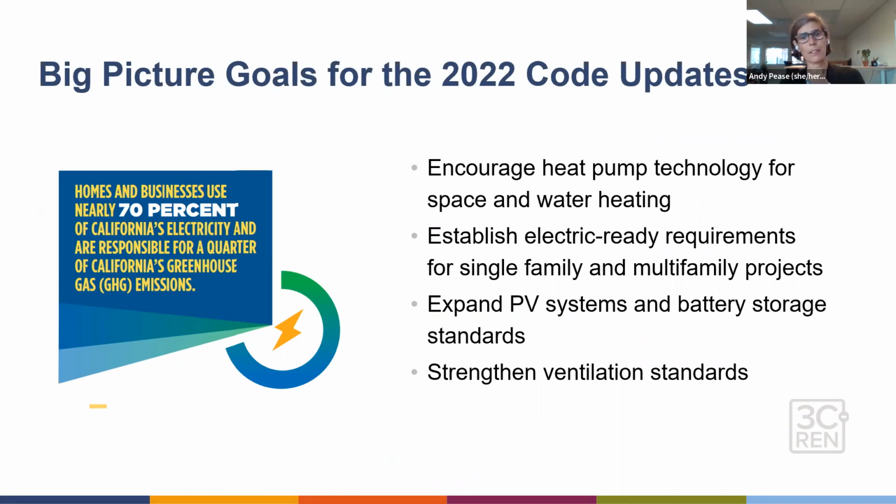That's going to be heat pump technology. And this is across the board for all the sectors, electric ready. So while we transition away from the fossil fuels, everybody's ready to go all electric, more PVs, more batteries. So we have more resiliency in our energy grid. And we're also conscious of our health, indoor health requirements and strengthening ventilation standards.